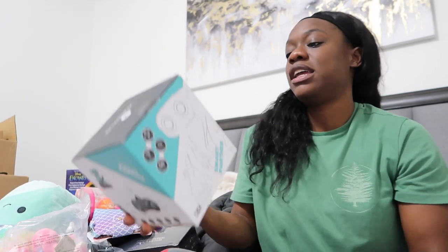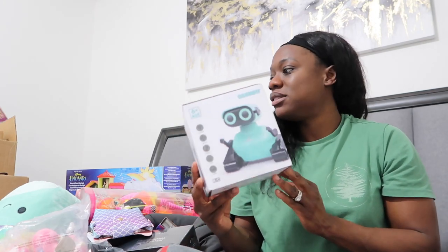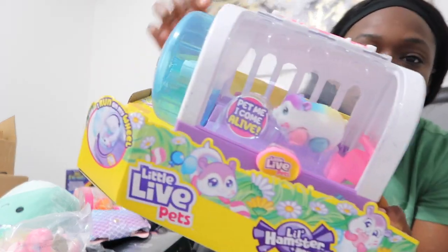Josiah has been loving basketball, cars, and robot stuff, so we got him this robot. Lillian has been dying to have a pet. As you guys know, she's very allergic to animals. She wants a hamster so bad, so I got her this little hamster house, and it has a hamster in there.